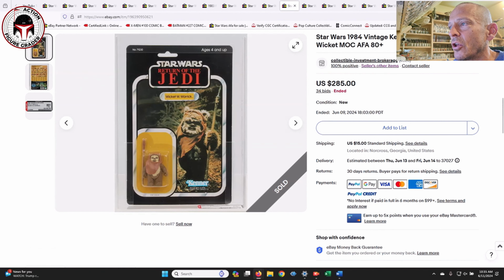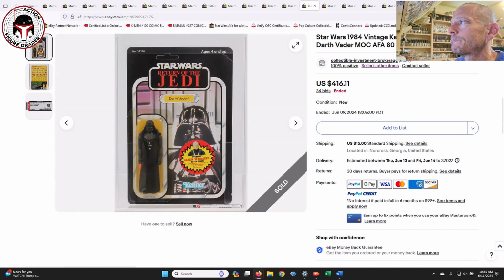Here was a beautiful Wicket. It was an 80 plus yellowed blister. This one sold for $285. Not a bad deal on that one, just slightly yellowed. I think that's a pretty good buy. AFA 80 plus on that one.